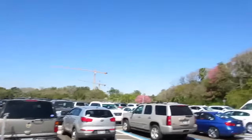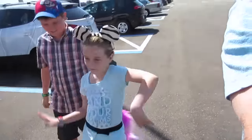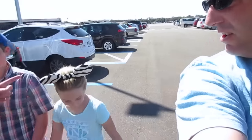Happy Friday, everybody. I know we said we were going to Animal Kingdom yesterday and we ended up going to Magic Kingdom. Where do you think we are today? Animal Kingdom! That's right! She's an animal right now. She has a tail and zebra head ears. We are all set to go to Animal Kingdom today and check out the new Lion Guard.